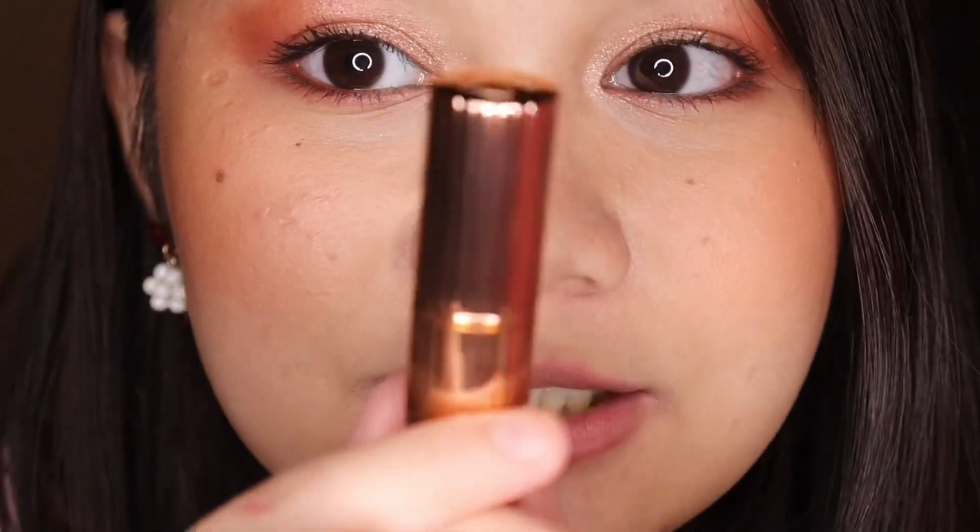So let's move on to the Matte Revolution lipstick. This is the last product that I got for today, and it is also in the shade Walk of No Shame. So let's unbox this baby. It also has the suggested shelf life of 18 months, and this is how it looks. This is actually the first lipstick that I got from Charlotte Tilbury, because from my last video, that's a lip gloss, so this is actually the first lipstick that I got from Charlotte Tilbury.